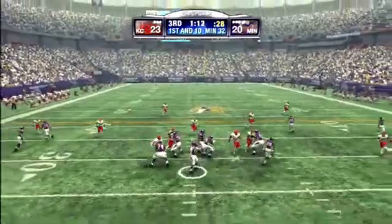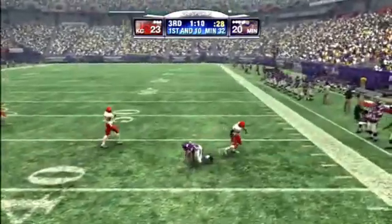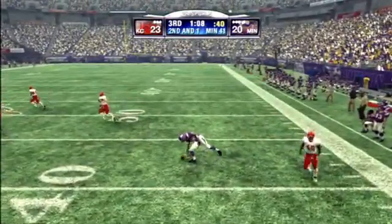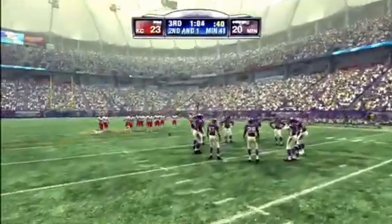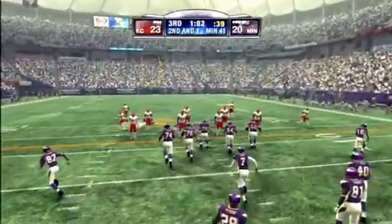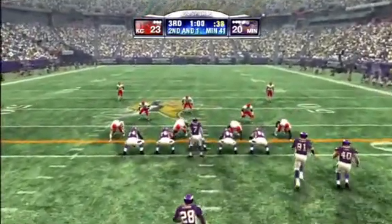He looks to throw on first down. He dives, and he's got it. Looks like a gain of 9 on the pass play. Short yardage situation here, 2nd and a yard. 2 tight end formation this time.